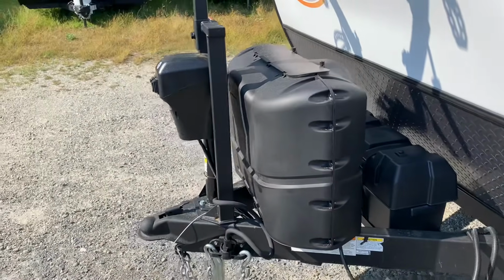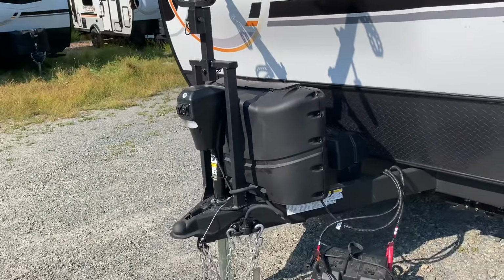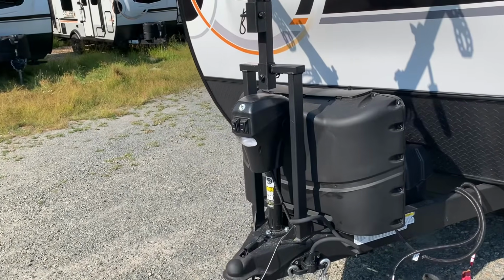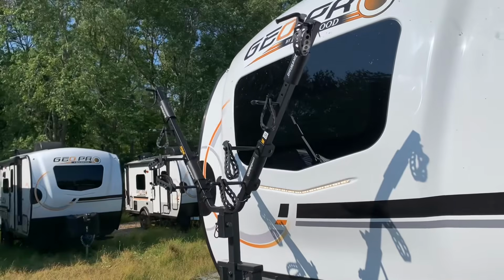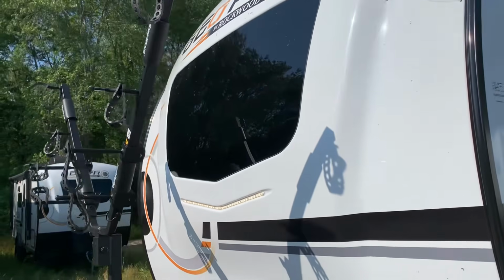A couple of 20-pound bottles. So they've kept all the stuff that's been so popular over the years. Two 20-pound bottles, electric tongue jack. This one came with the bike carrier option for 2 bikes. Standard automotive grade windshield in the front.